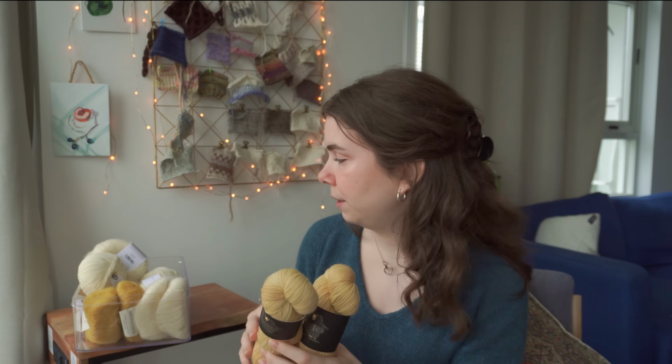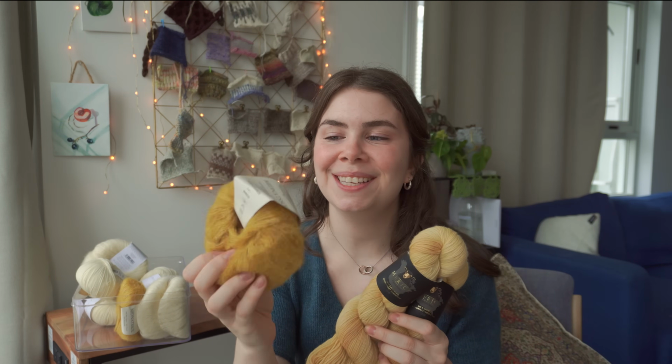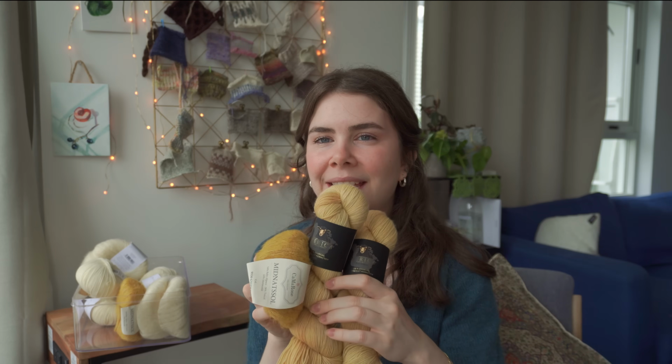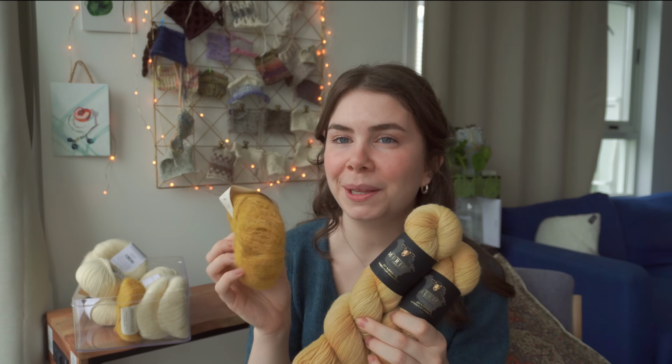Because the pattern calls for a light fingering and a mohair, I'm going to be using this yellow for the garter stitch section. And I'm going to be holding it with this lovely yellow. This is a bit more of a mustard yellow, and I wanted to make it even more of a burnt mustard yellow. I really, really like this yellow. It is 54% baby alpaca, 36% tencel, and 10% merino.